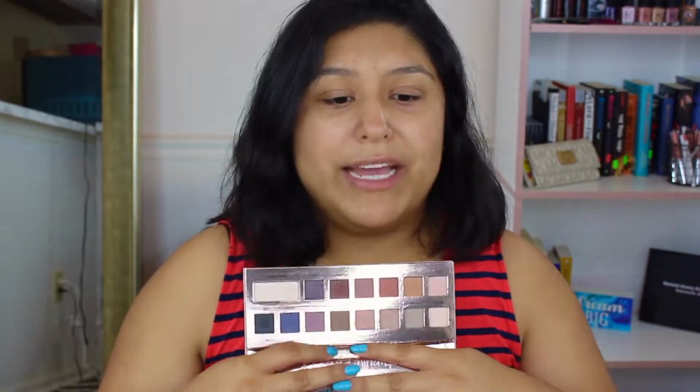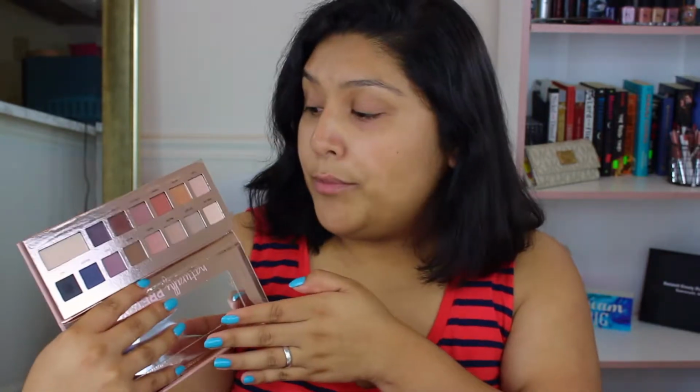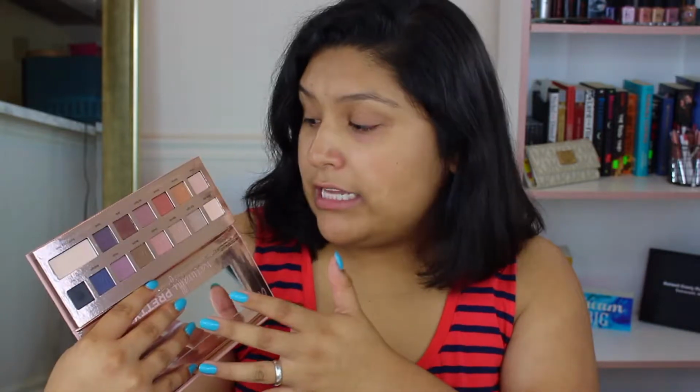So the first thing I actually want to point out is the IT Cosmetics Naturally Pretty eyeshadow palette. I've had it for a long time, but I haven't really played with it. But recently, the past 2 months, I have. They aren't really colors that I go for, especially because they're very cool toned, but it makes me step out of my comfort zone. Since they're mostly mattes, I like that, because I like a pop of color, not like a pop, but shimmery in the middle, but I'm more into soft matte kind of colors.